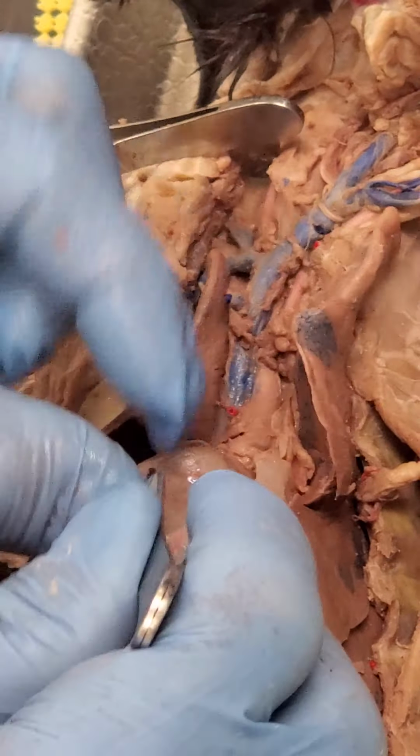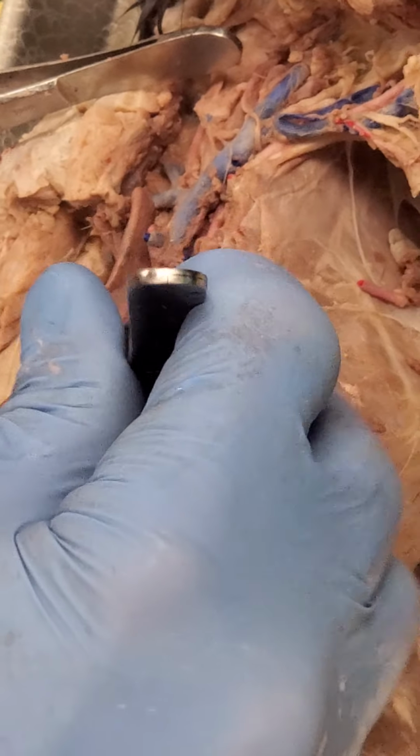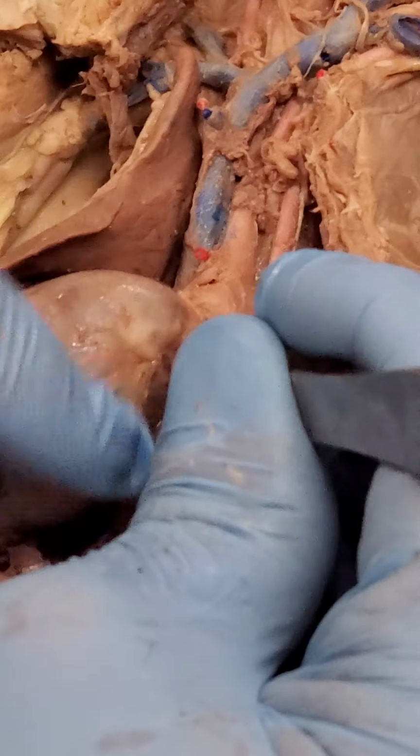Leaving the right ventricle, if you follow it over, there's kind of a short artery here. That's the pulmonary trunk. Right there. This is the right ventricle. That's the pulmonary trunk. It's not really colored, so don't identify it by the color. It's just pink.